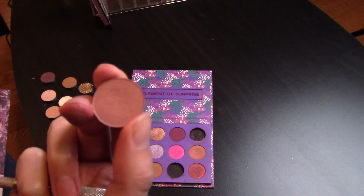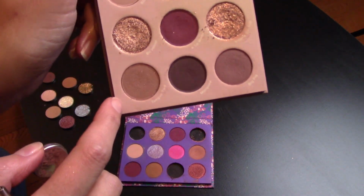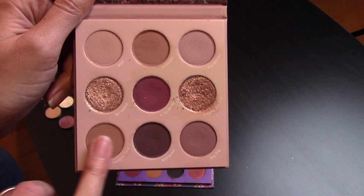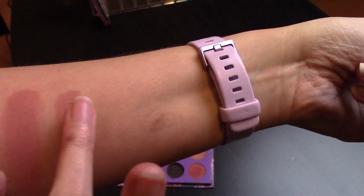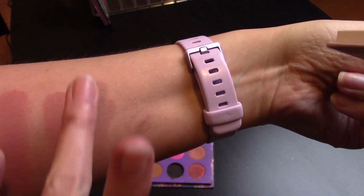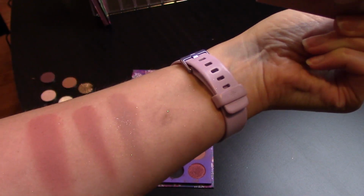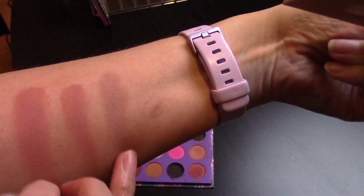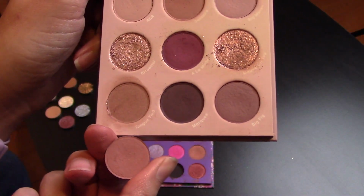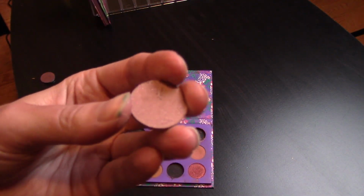You know what? I'm kind of having second thoughts about this just because I really like this color too. There's a matte with micro glitter in the Making Mauves palette, and maybe I'll replace that. What do you think? Again, I don't love the micro glitter. This is definitely cooler, but this one's pretty similar. Yeah, I think I'm going to do it. So saying goodbye to this mauve with micro glitter.